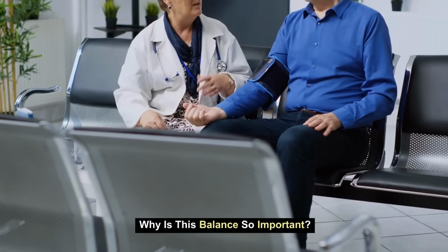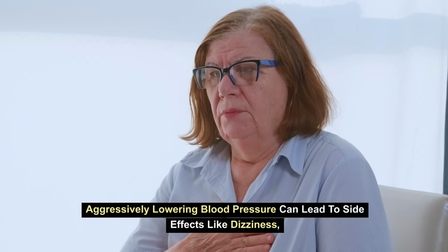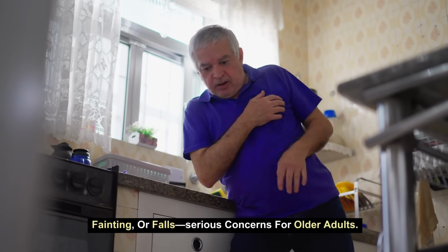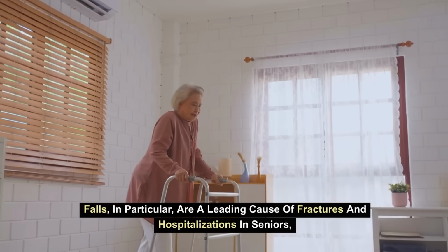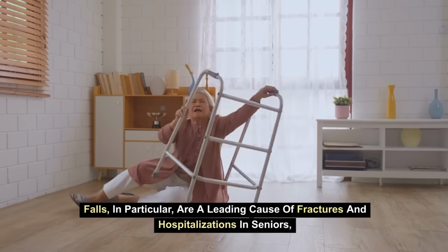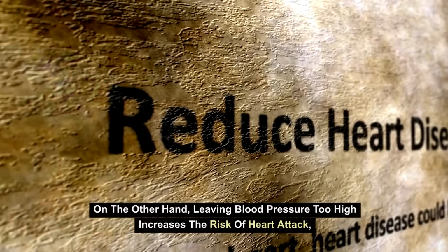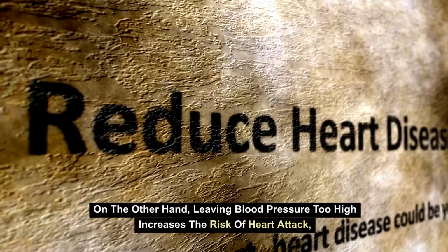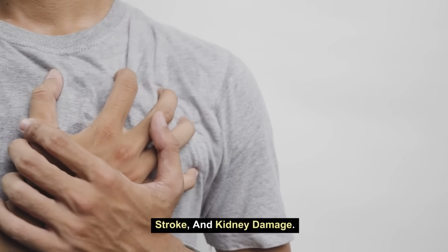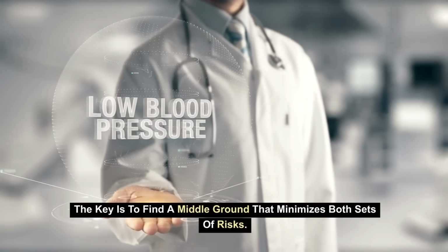Why is this balance so important? Aggressively lowering blood pressure can lead to side effects like dizziness, fainting, or falls, serious concerns for older adults. Falls, in particular, are a leading cause of fractures and hospitalizations in seniors, often resulting in long-term complications. On the other hand, leaving blood pressure too high increases the risk of heart attack, stroke, and kidney damage. The key is to find a middle ground that minimizes both sets of risks.